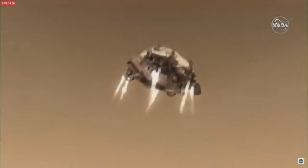This slows things down a lot more. The heat shield is released. The surface of Mars is approaching quickly. Then the back shell and parachute are jettisoned, and retro rockets fire.